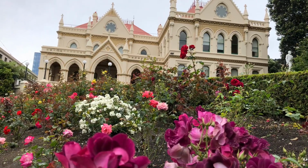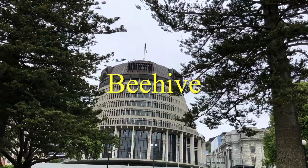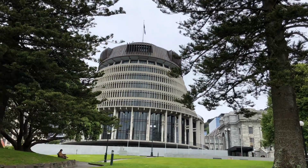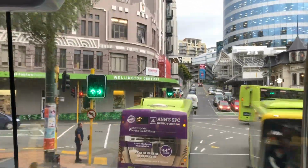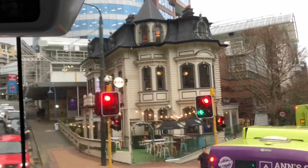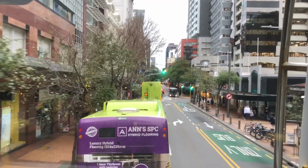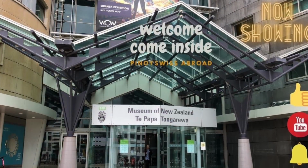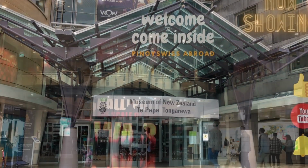Finally, we arrive in Wellington and this is the Parliament Library. At ito po ang bahay, para po siyang Malacañang sa Pilipinas. If you have been watching my three videos, you have probably seen this street. Yes, and we're still going to Te Papa Museum.